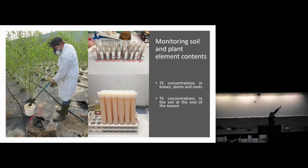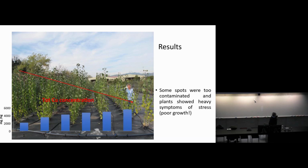And in the end, of course, we also sampled with the same philosophy of checking what's going on within the site. And what we found was that, of course, some spots of the area were very polluted. You see here how the size of the plants is inversely related to the contamination of the soil. For example, here you have the copper concentration within the soil, and the size of the plants. And here you can see my colleagues standing just beside the plants. They are kind of yellowish because they are suffering a lot from the high concentration of copper.